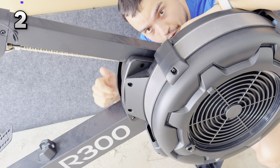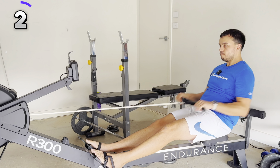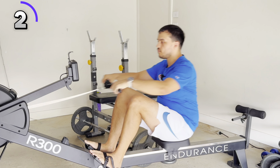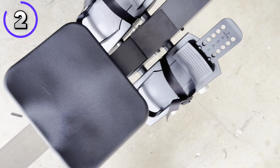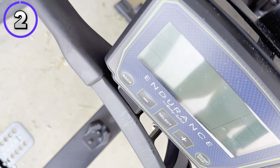R300, Endurance R300, row machine. Got the metal casing right there. R300 on the side. We got this piece right here. Does the job. Pretty much the same as a Concept 2, but with a shitter looking design overall. Still strong though. Still works.